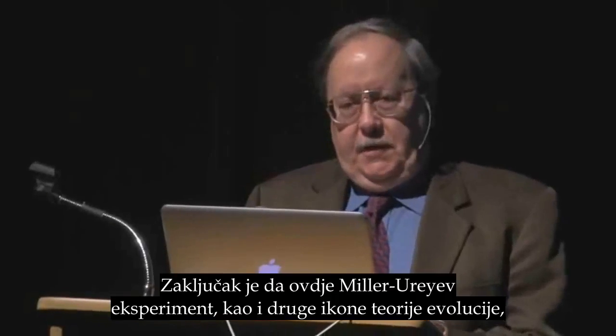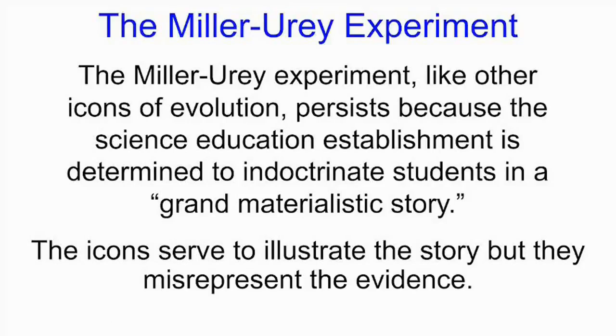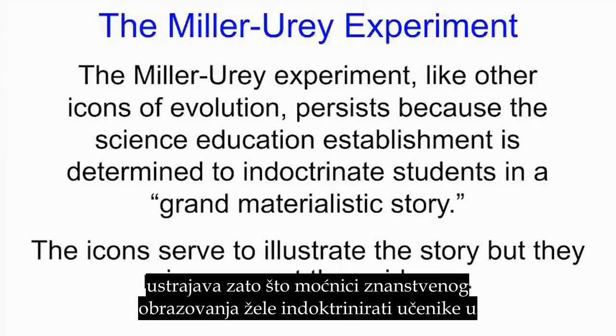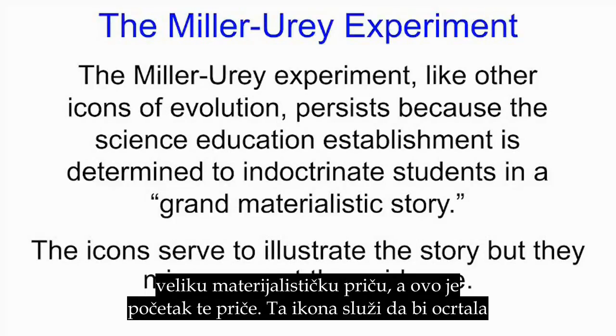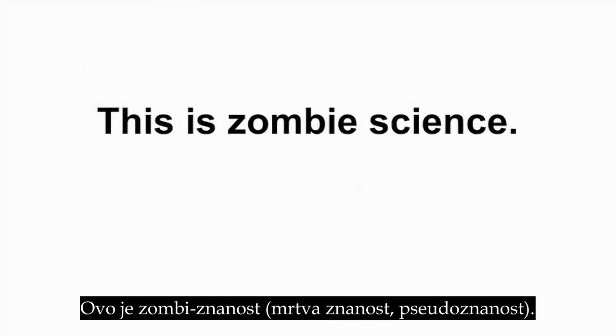So the conclusion here is the Miller-Urey experiment, like other icons of evolution, some of which I'll mention in a minute, persists because the science education establishment wants to indoctrinate students in a grand materialistic story of which this is the beginning. The icons serve to illustrate the story, but in every case, they misrepresent the evidence. This is zombie science.